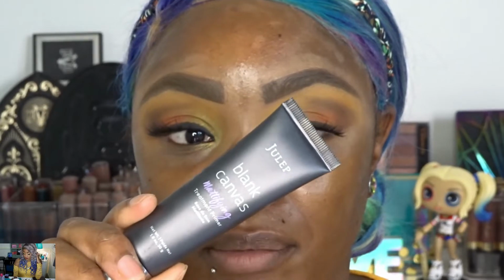All right, you guys, so I went ahead and put my skincare on my face to get it prepped and ready to go. Now we're going to go in with some face primer to get ready for foundation. The primer I'm using is this Julep Blank Canvas Mattifying Treatment Primer. I've been using this primer and I really like it. It's matte, but it's very cooling and feels moisturizing, and if you look at the skin, it looks moisturizing. There are some mattes where, as you put the primer on, you can see it drying out your face right away. This primer is not like that.